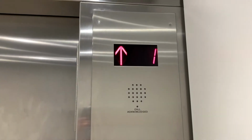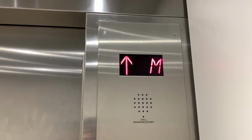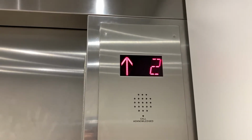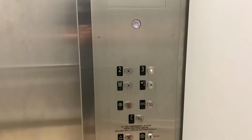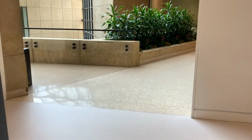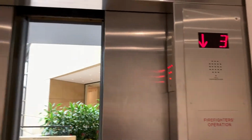Here we go. Whoa, that motor is insane. Except the fan is going over it. Oh, this is a nice atrium. This is nice. Very nice cab.